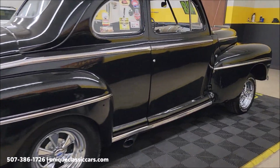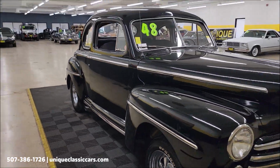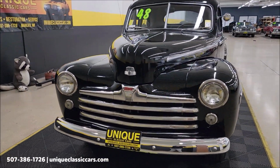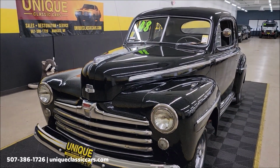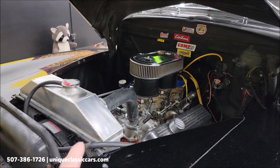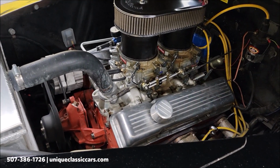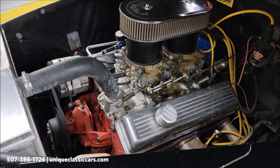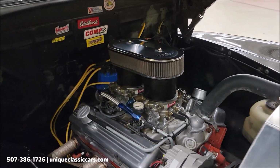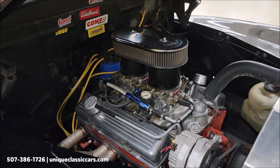Let's slip up to the front, get this hood open. We'll take a look at the engine bay, and then we will have Jason drive this one, take it down the road, show you how it drives. But first, let me get this hood open, check out that engine bay, and we'll finish up this walk around. And there's a good look with the hood open. So aluminum radiator, that electric pusher fan. There's that Edelbrock intake manifold with a dual four barrel setup. Headers on it. Smooth running V8, no doubt about that. Sounds good.